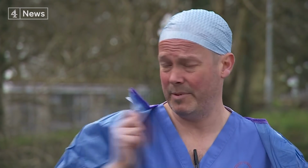The staff are all wearing full PPE, so what I'm wearing now, but with this gown the other way around, plus goggles, plus respirator masks or FFP3 masks, and 2 pairs of gloves. It's very hard to identify which staff members are which, so we've taken to writing our names and roles onto the front of the gown so that we can easily identify people.